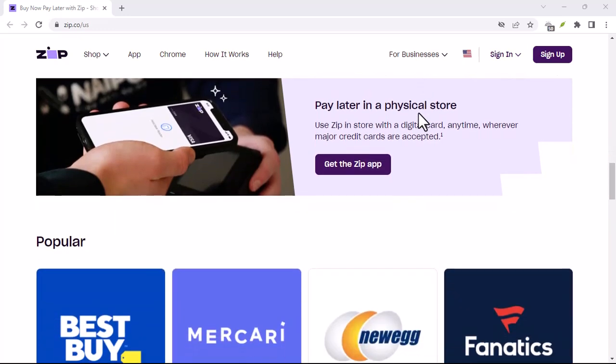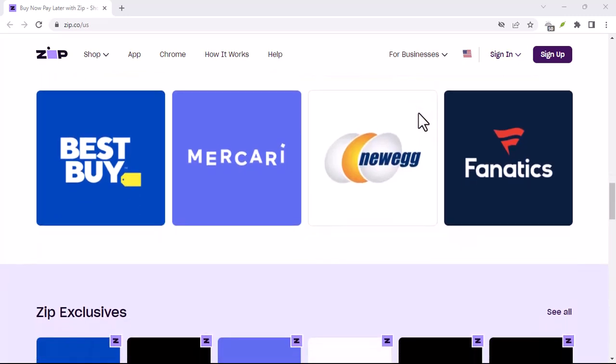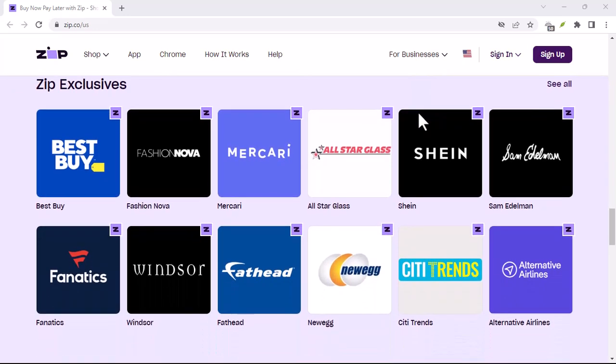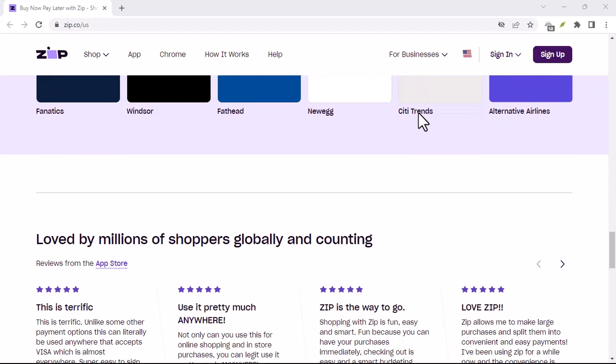Remember, responsible spending is key. Use Zip as a tool to manage your budget, not a crutch for impulse purchases. By staying informed and utilizing the flexible payment options, Zip can be a valuable asset in your financial toolkit.